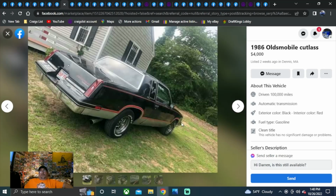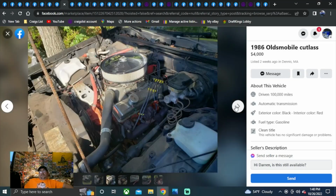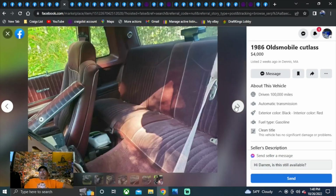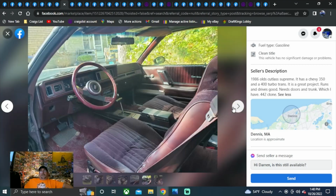On to another one. It's going to be a 1986 Oldsmobile Cutlass, $4,000. Listed 2 weeks ago, Massachusetts. So this looks like a nice car, but then you see it's got a 350 Chevy in it. And it's a 442 clone, so it's not a real one. It don't have lightning rods, nothing like that in there.